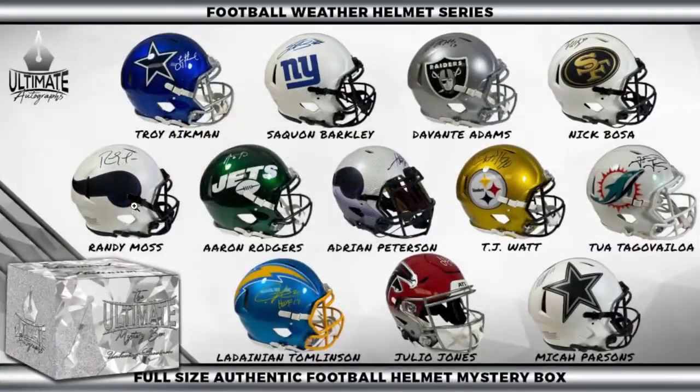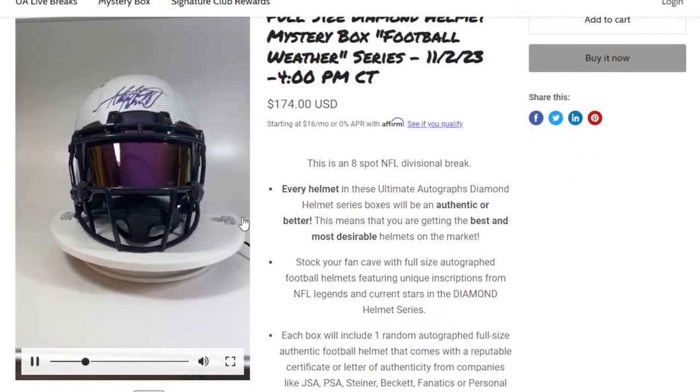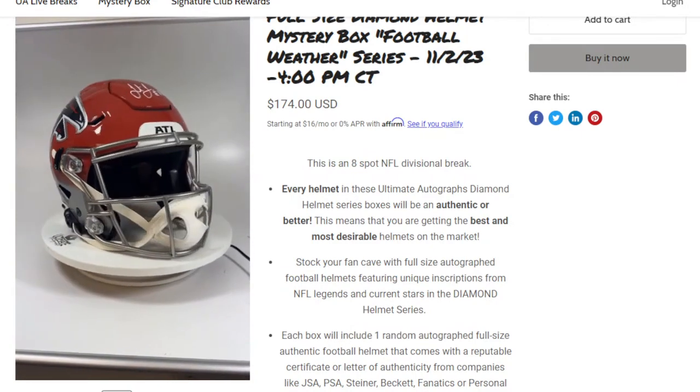How many headliners are left? All of them but the Aaron Rodgers, which is maybe the biggest one, but there's so many other big ones, right? A guy like Tua, his value is only going to go up. We got the sick Julio Jones helmet, LT, Saquon, Aikman, Moss. By the way, this is the Hydro Peterson with the visor. That thing is bonkers. Here's the Julio Jones on the Speed Flex.